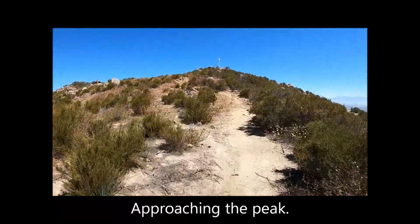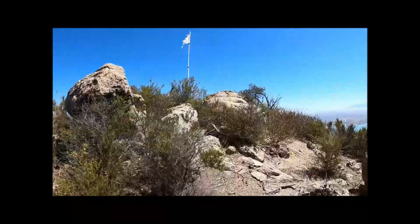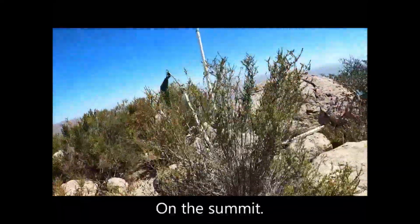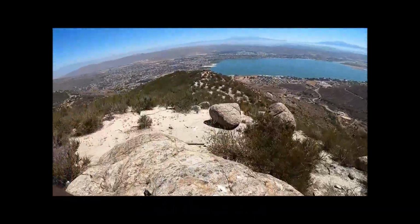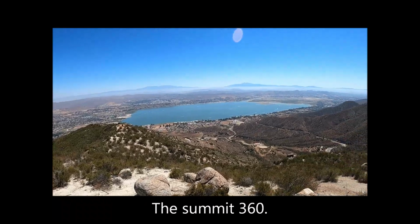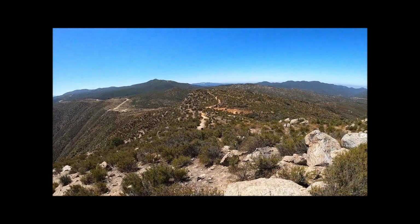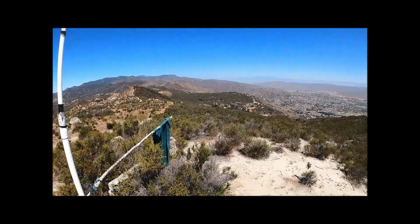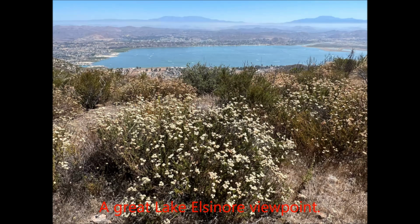Approaching the peak. On the summit of Peak 3106, the Summit 360. This is a great Lake Elsinore viewpoint with impressive views.